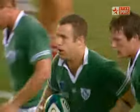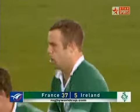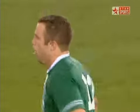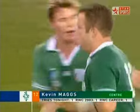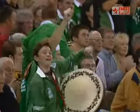Finally, the Irish have something to cheer about. And Kevin Maggs has come up with the try. He's been to 2 World Cups. It's his 14th try at Test Rugby, but his first ever at Rugby World Cup.